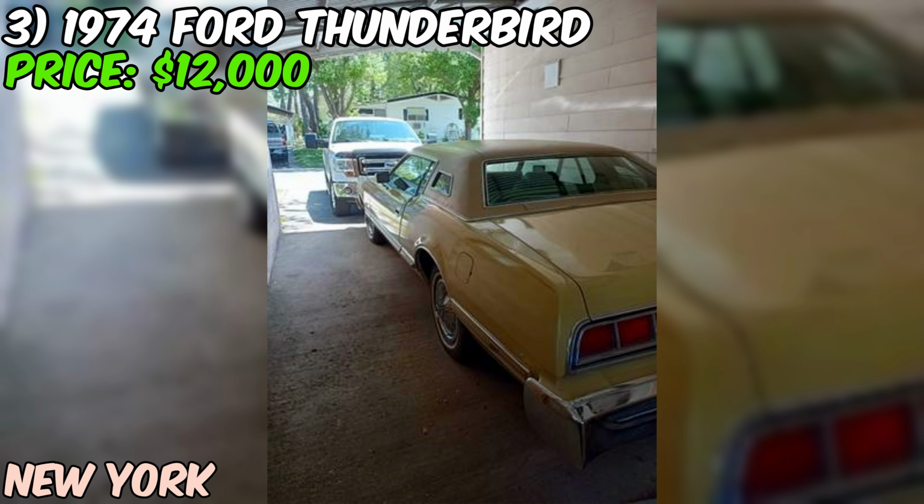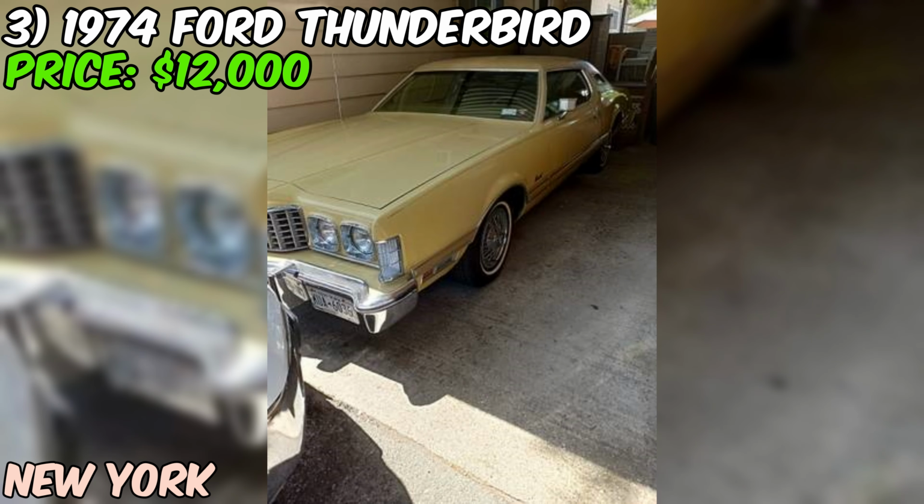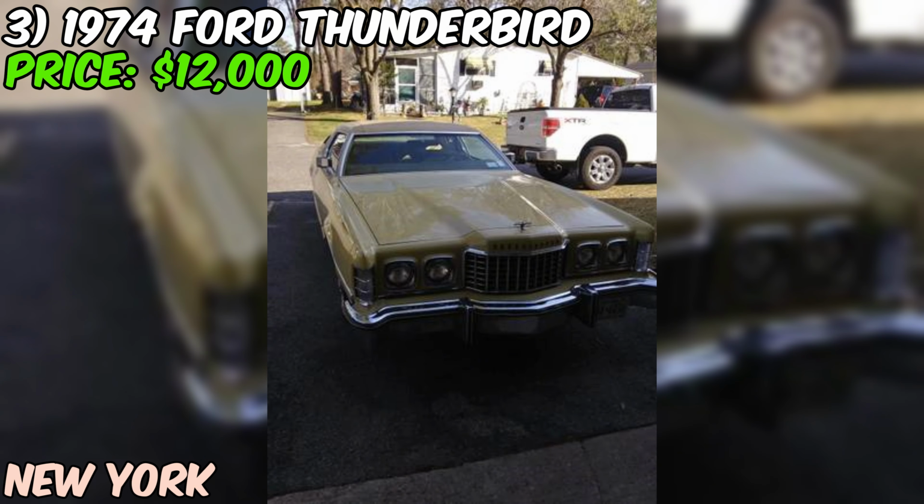According to the seller, this car has an incredible 39,000 original miles on the odometer. That's right, just 39,000 miles. It's rare to find a classic like this with such low mileage, and it's a testament to the care and preservation this T-Bird has received over the years.